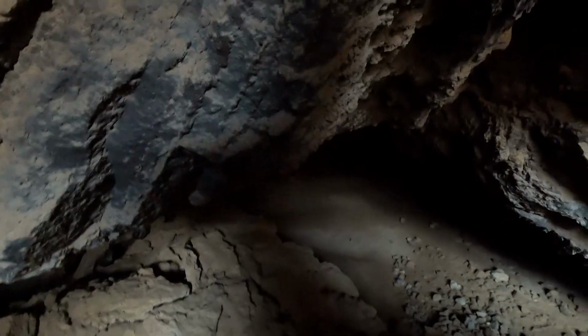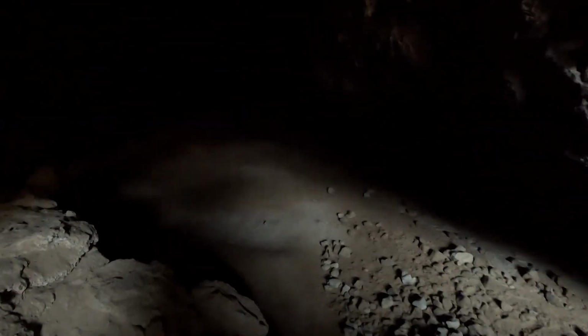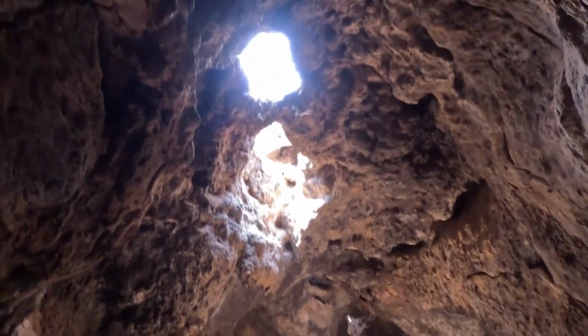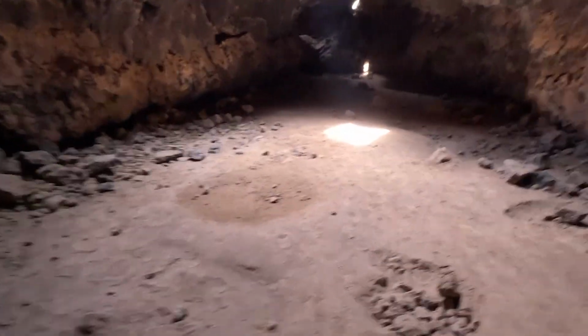Pretty neato. I think this is the skylight room over there. Boy, it's got a low ceiling. Looky there. Right up there. Pretty nifty.